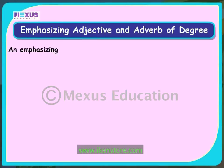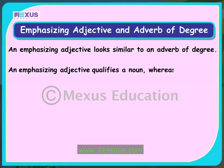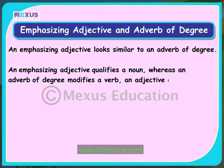Does an emphasizing adjective look similar to an adverb of degree at times? Do not confuse the two. An emphasizing adjective qualifies a noun, whereas an adverb of degree modifies a verb, an adjective or an adverb. Let us understand the difference between the two with the help of the following examples.